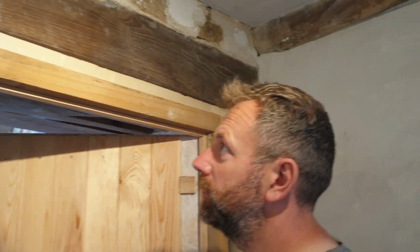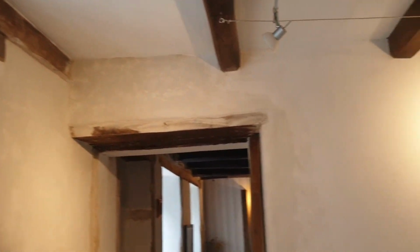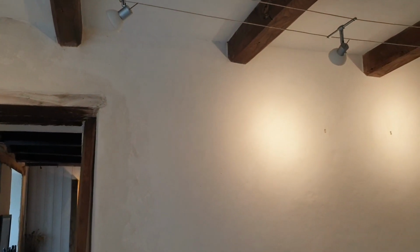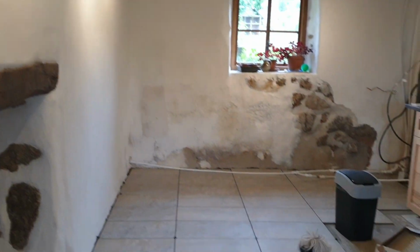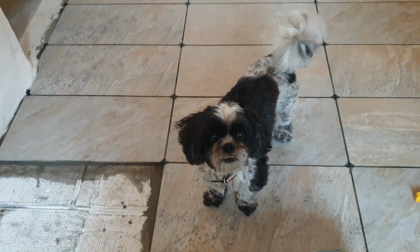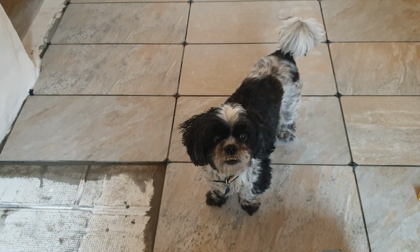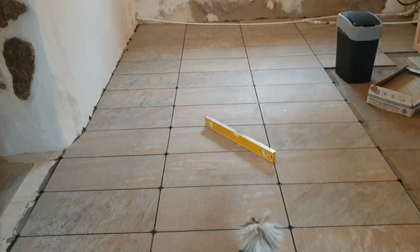So I've been plastering around the windows. Might be able to see. I've just got to start cleaning that up. Bert is now just checking the floor, but you can see how nicely it looks when it's all plastered in and filled. And then I've also been very busy tiling the floor. Bert, what do you think? Approved? Good. So yeah, we can start grouting that soon.